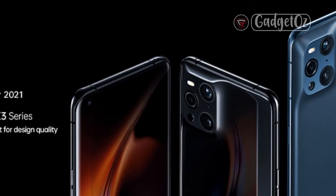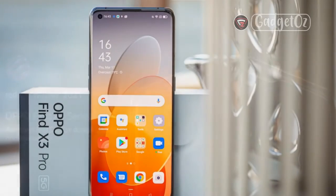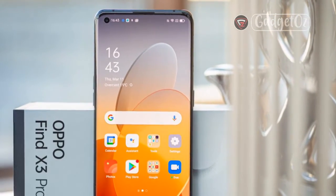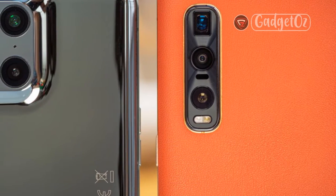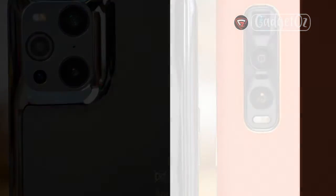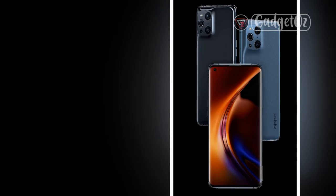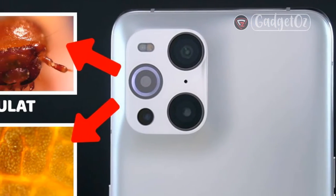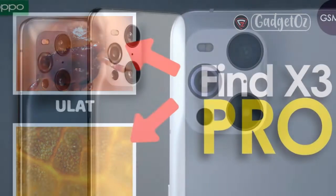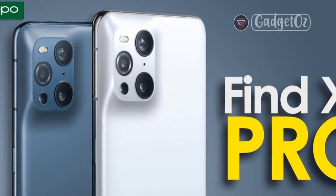Memory: 256GB 8GB RAM, 256GB 12GB RAM, UFS 3.1. OS, software: Android 11, Color OS 11.2. Rear camera: wide, main, 50MP, f/1.8, 1/1.56", 1.0 micrometers, omnidirectional PDAF, OIS. Ultra-wide angle, 50MP, f/2.2, 110 degrees, 1/1.56", 1.0 micrometers, omnidirectional PDAF. Telephoto: 13MP, f/2.4, 52 mm, 2x optical zoom, 5x hybrid zoom, PDAF. Macro: 3MP, f/3.0.